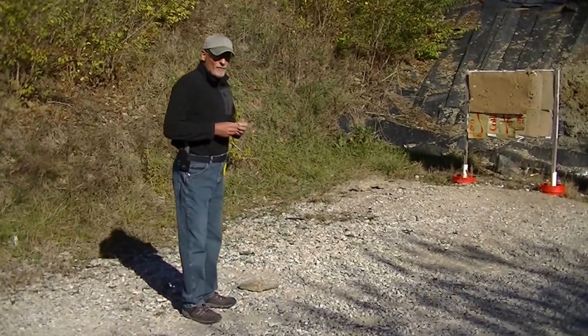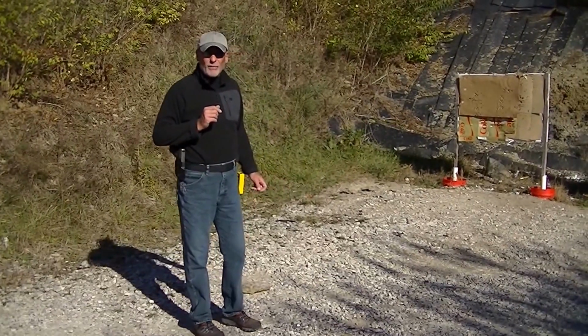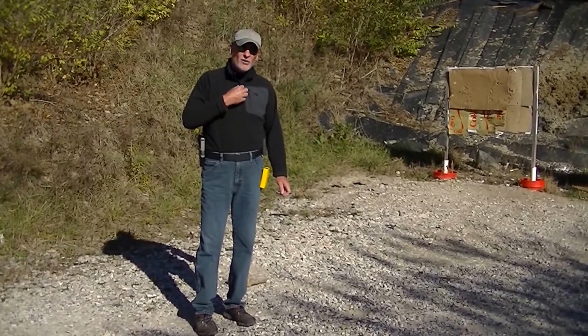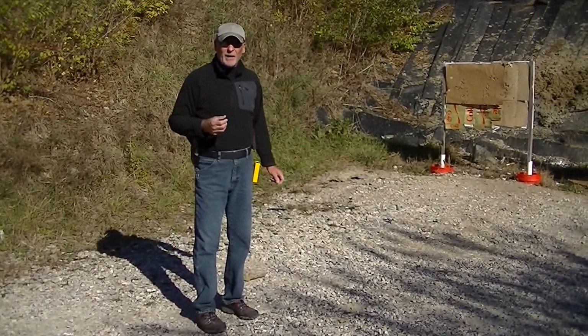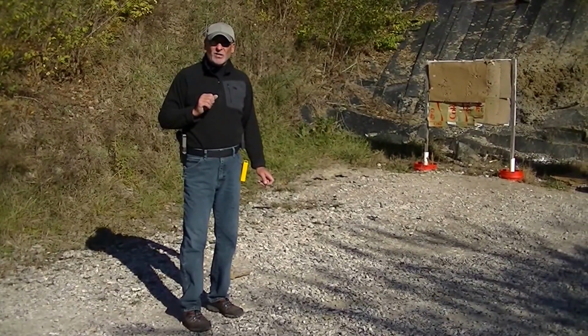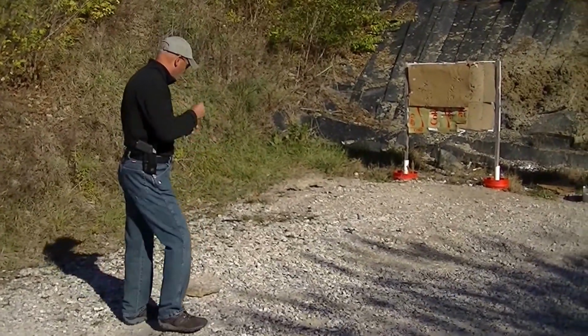So let's take a look at 15 to the third. Oh, did I mention to you that your target is a 3x5 card? Yeah, that 3x5 card represents the heart and the aorta, which in most pistol fights, which are very close and very dynamic, that's probably the best shot you can get. We can argue headshots a different day, but I think everyone will agree the heart shot is the way to go. So let's take a look at it.